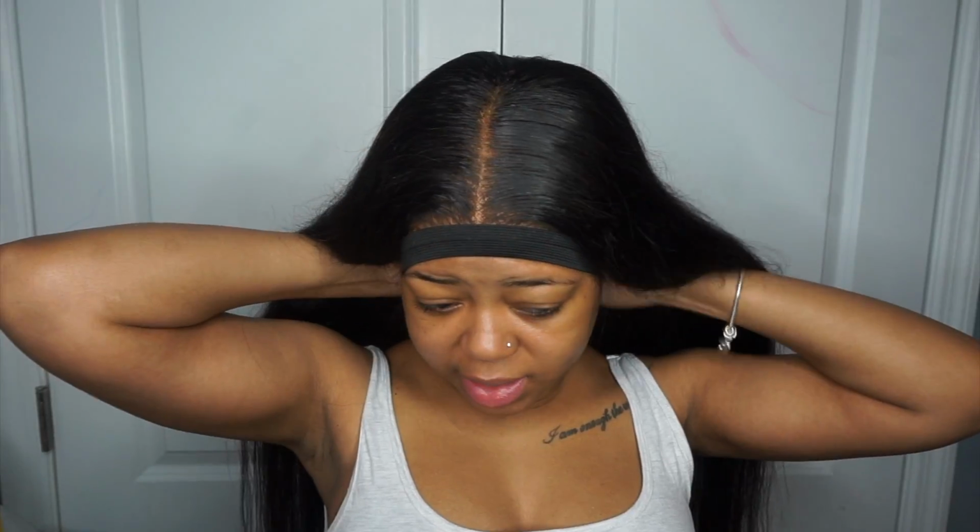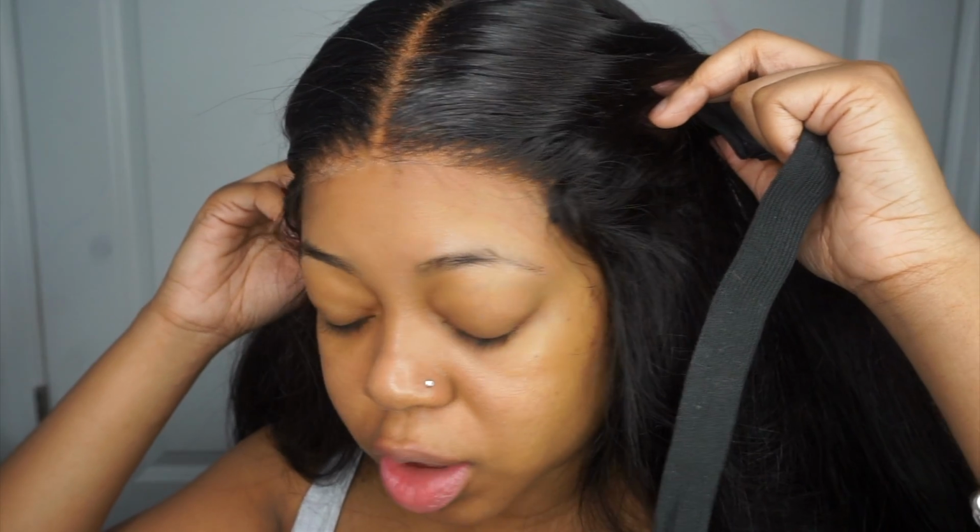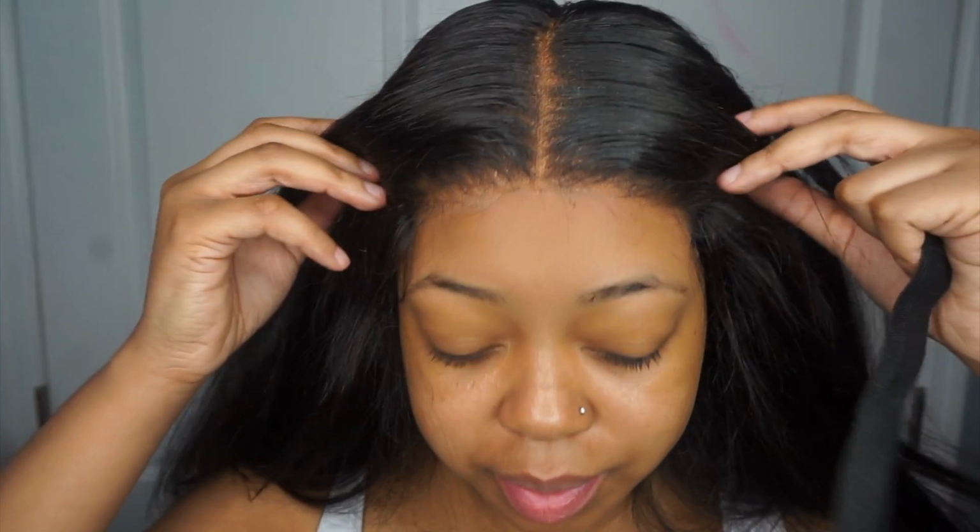So let's go ahead and take this lace off, this band off, and see how this lace is looking. Is it laid, y'all? Oh my god, that's coming straight out my scalp. Like, nobody's telling me nothing. Straight out my scalp. Hold on. Now it's time to do these baby hairs. I need to hurry up because we gotta go. I will leave it like this, but I'm a baby hair girl. Like, I need baby hair.